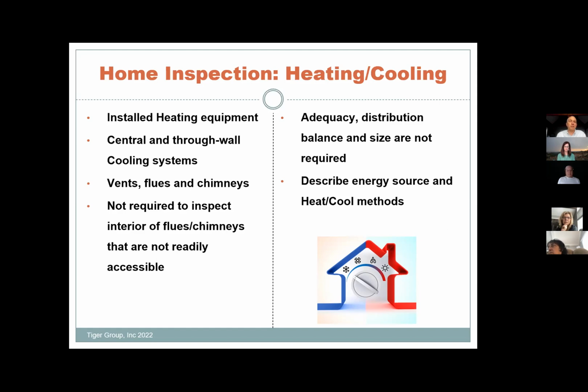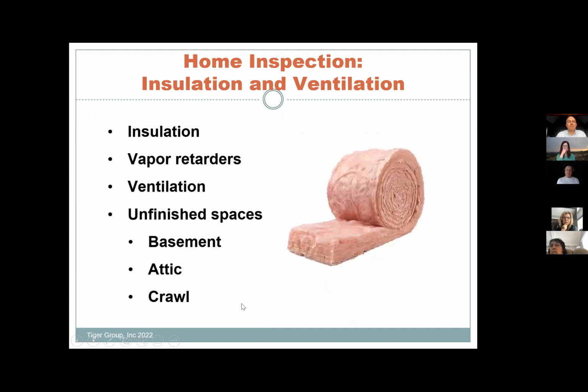So the state recognizes that in our standards. Of course, we do run all of that heating and cooling equipment, attempt to get its age, and describe conditions to our clients. In the accessible areas of unfinished space, we can look at insulation, vapor control, ventilation throughout the house. Energy efficiency is obviously important.